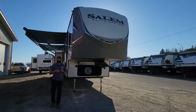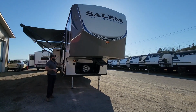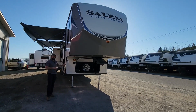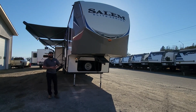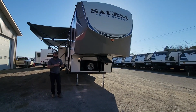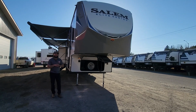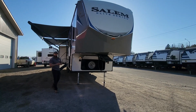So starting up front of the Salem Hemisphere 35 RE, you're going to have your standard front compartment storage underneath the nose cone here, 2 battery boxes in there, and this trailer will come with 2 brand new batteries. In addition, 200-watt solar panel on the roof and a 2,000-watt inverter already built in, ready to go on those off-grid adventures. Your spare tire is under there as well, and a little bit of extra storage.